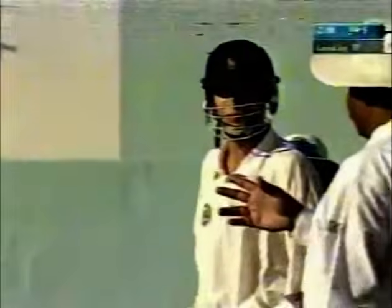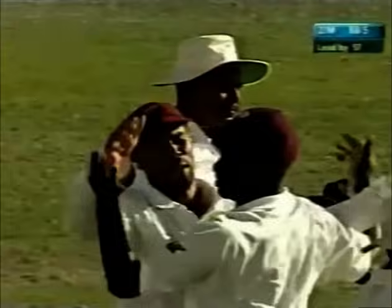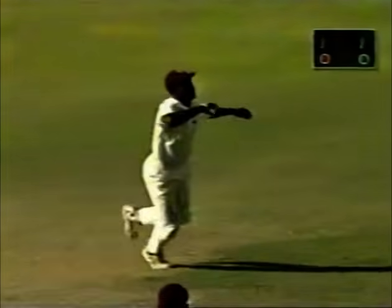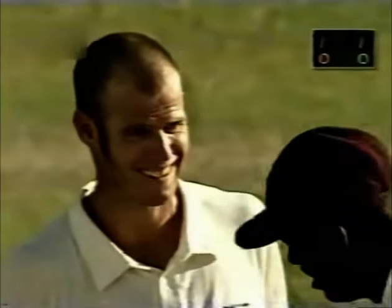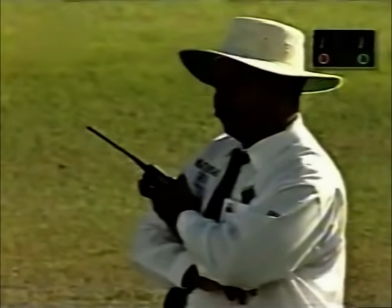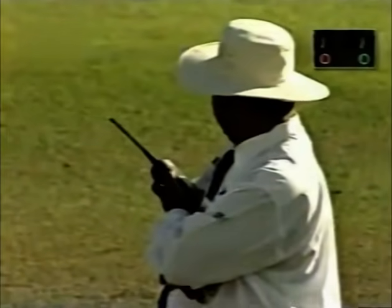Is that caught? Johnson's going to hang around. He's asking square leg. It's gone. I think it's gone. It's at least 3 or 4 inches above the ground. That's my opinion. I know it's difficult to tell from that picture, but watching the trajectory of the ball, it's a tough call for the third umpire. But my gut feel, I just think there's no doubt in my mind that's out. Whether the third umpire is going to go along with me and give it on the evidence he's seen, I don't know.